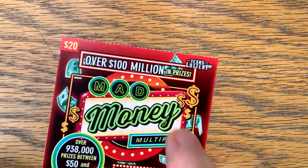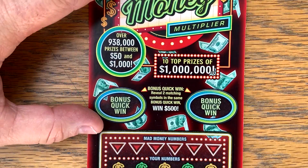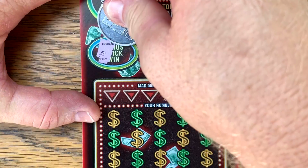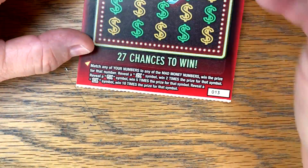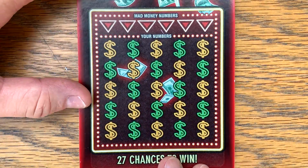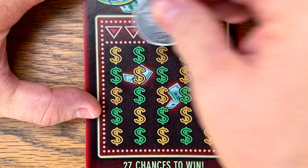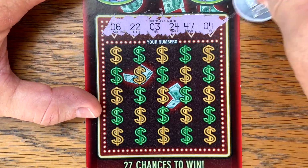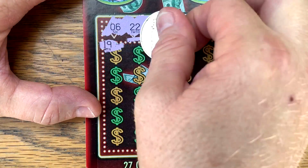Okay. All right. It's going to come down to our last ticket, $20 Mad Money Multiplier, lucky number 13. All right, see if it'll come through for us. We're looking for 2 matching for 500. Now, that would be a great profit session. Cherry, piggy bank, diamond, and an apple. All right, matching one down here, 2, 5, or 10 times symbol. Just takes 1. Let's see if we can do it. 6, 22, 3, 24, 47, and a 4. Ooh, let's see if we can match that 3 again. Find a multiplier.